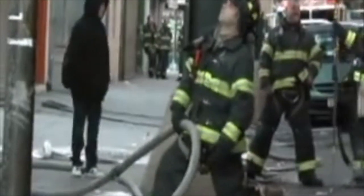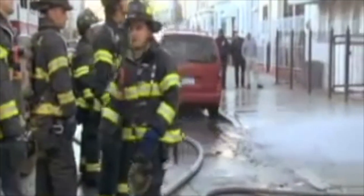Battalion 39 in Brooklyn. Looks like we have fire on the top floor of a 2-story. The ground floor is commercial. Okay, one's the street, two's the street, three looks like, three's on the target and four's attached, guys. Two lines shortly in operation at this time.